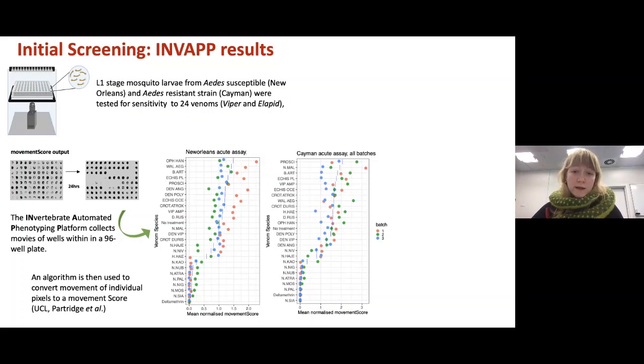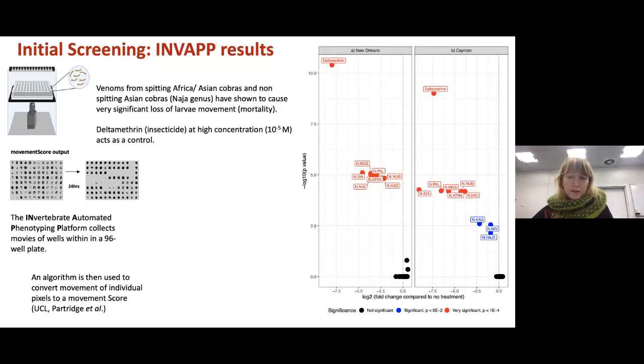Looking at p-values, if we look at the difference between venom movement scores and no treatment, you can see that there are significantly reduced movement scores in African spitting cobras, spitting Asian cobras and non-spitting Asian cobras, here indicated by the red dots. So Naja mozambica, pallida, nigricollis, nigricincta are spitting cobras, and then Naja siamensis, a spitting Asian cobra, and then the other two, Naja atra and kaouthia, are Asian non-spitters. This is data for the New Orleans susceptible strain and the Cayman insecticide resistant strain.